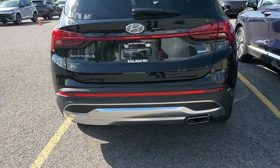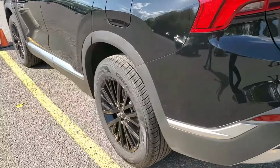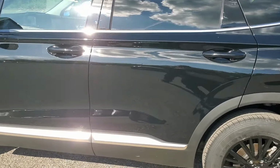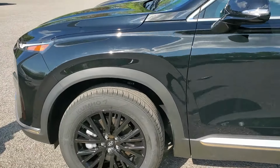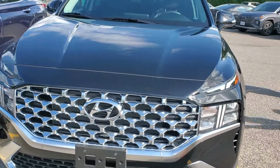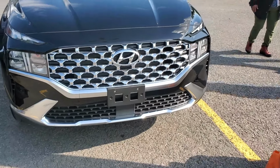Look at the rims. Wow, look at those rims. I know. What a surprise. Oh my god, it's so shiny. I know. Maybe the car shut off.